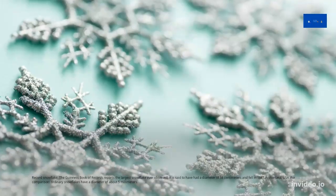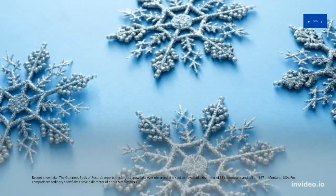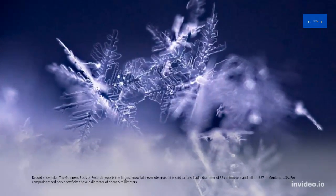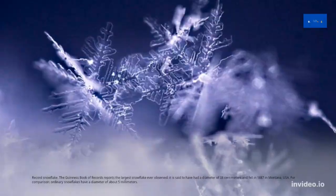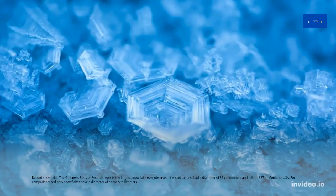Record snowflake. The Guinness Book of Records reports the largest snowflake ever observed. It is said to have had a diameter of 38 centimeters and fell in 1887 in Montana, USA. For comparison, ordinary snowflakes have a diameter of about 5 millimeters.